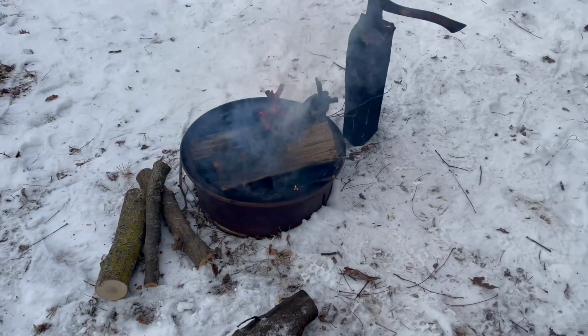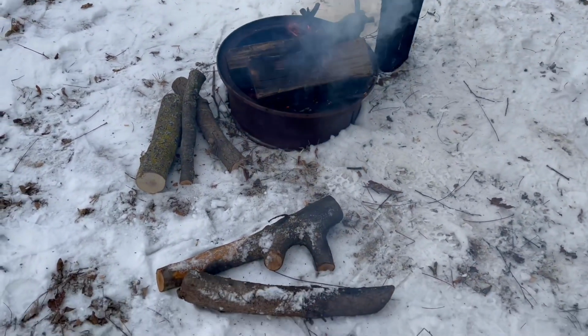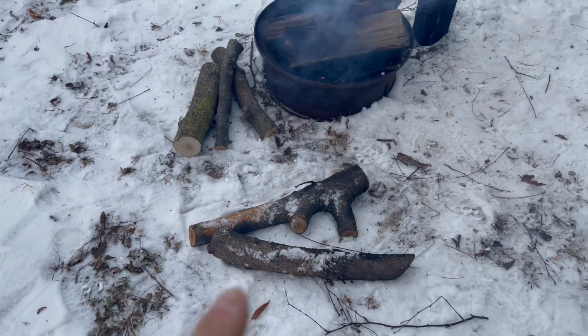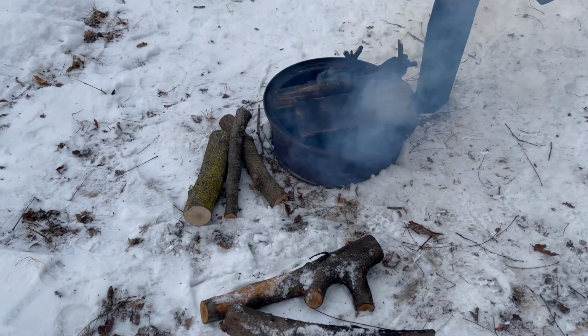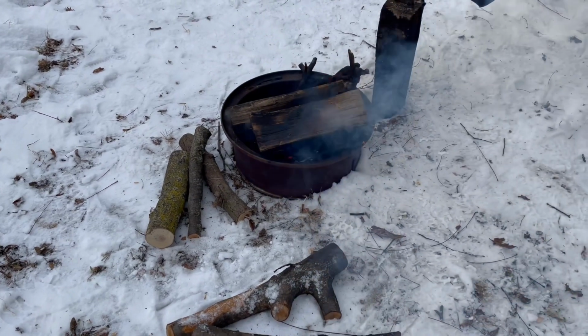Well, the fire has really taken off. I'm going to continue to put logs on here. These are green ones from trimming some trees at my house. And I've got some more wood over here under the snow, and another pile at another spot.